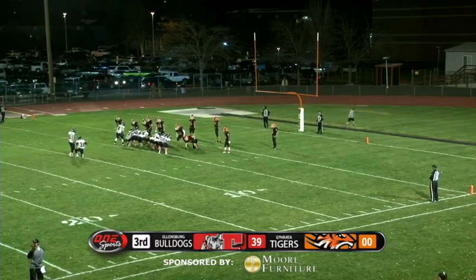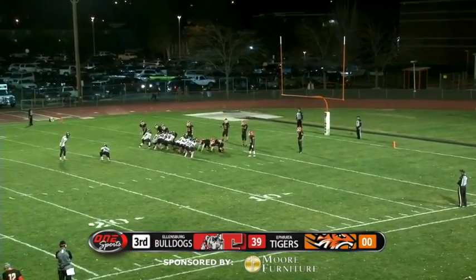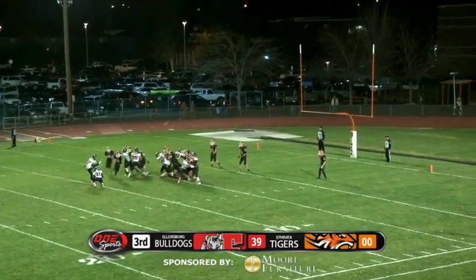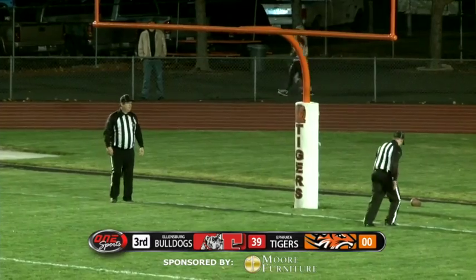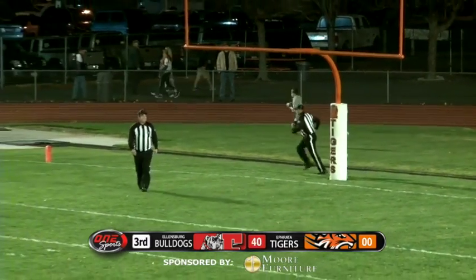Albertson to attempt the point after. That was a thing of beauty. It was poetic. It really was. So here's the PAT attempt. It is up. And it is good. Kick is good. So 40-0. Bulldogs on top. We'll step away for a quick break. Be back in just a moment.